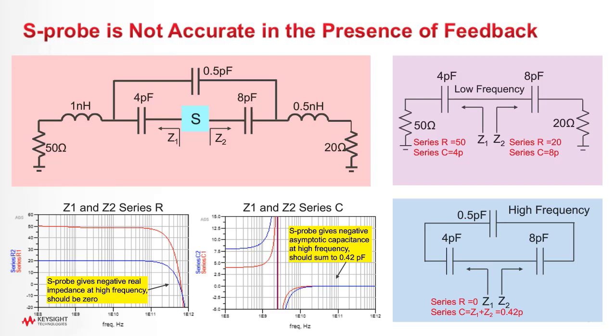So from the probe's perspective embedded within the node, the low frequency looking source impedance will basically look like a 50 ohm resistor in series with a 4-pF capacitor. In the load looking direction, you'll see that the probe will see a 20 ohm resistor in series with an 8-pF capacitor.